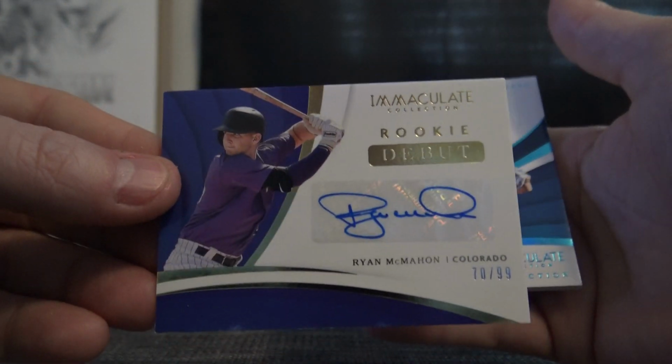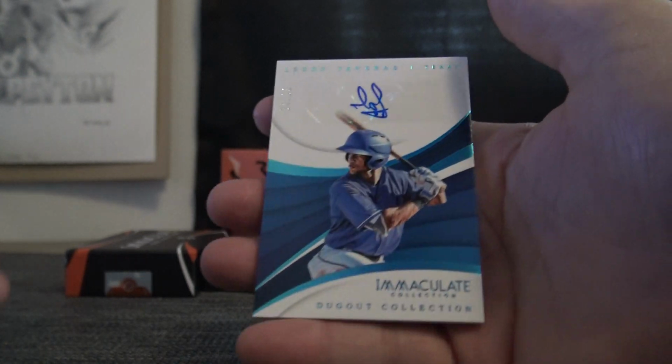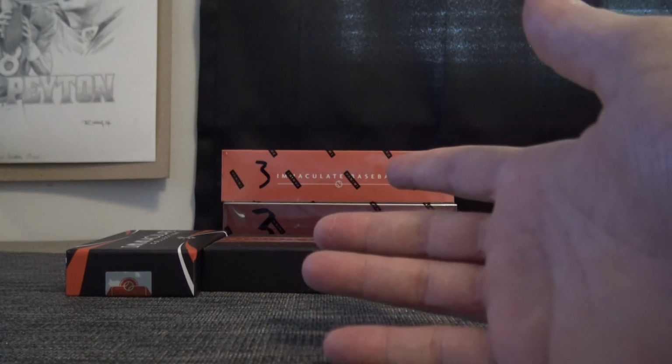Ryan McMahon to 99. Rookie debut autograph, and Leody Taveras, number to 25. Autograph. The hits are stacking up.